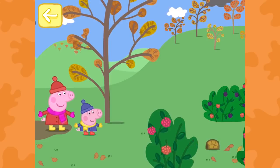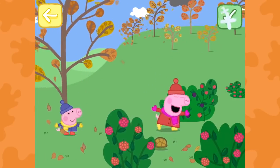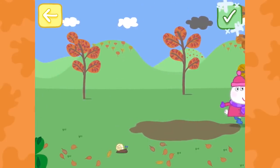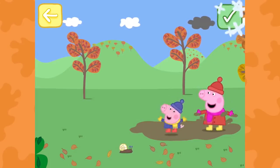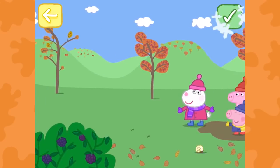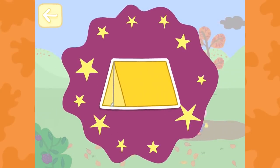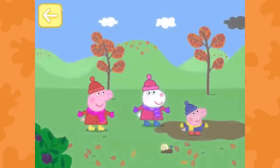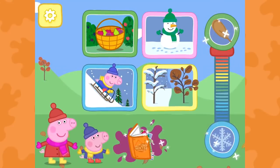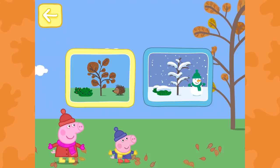Hello! Where did the tortoise go? Splish, splash, splosh. Hello! Done! Well done! You've earned a brand new sticker for your scrapbook. You can go to your scrapbook now, or add it in later. Choose a game to play. Environment. Choose whether you want to explore the autumn or the winter environment. See what you can discover by tapping or swiping different things.